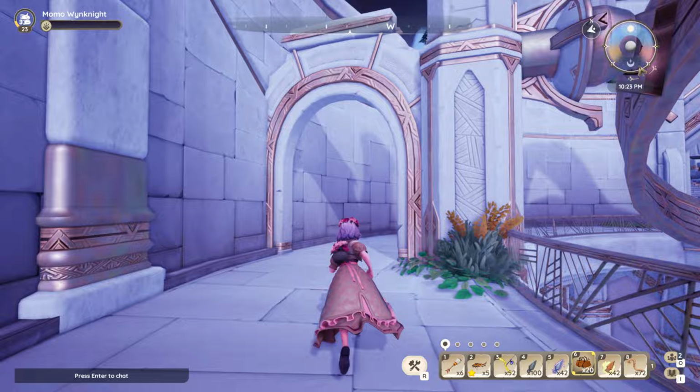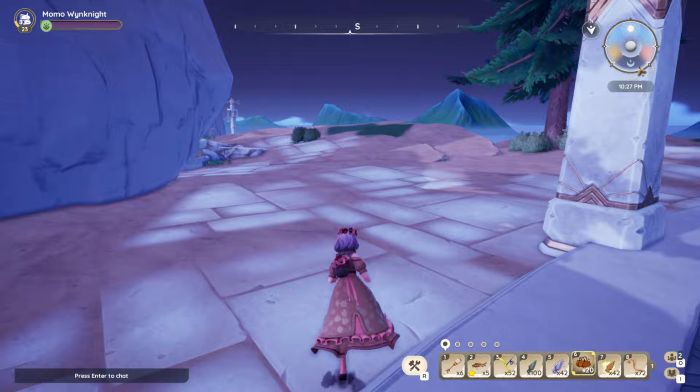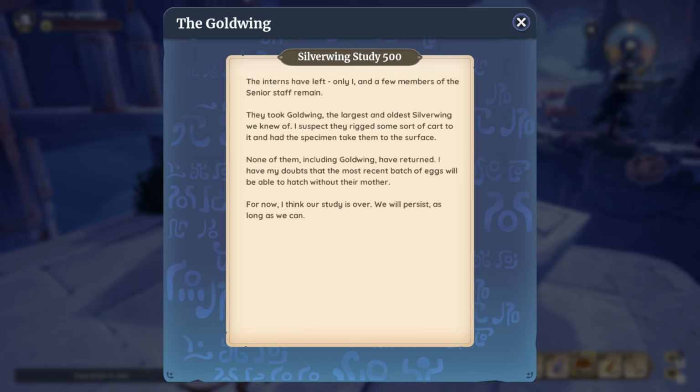Then we need to go down. Okay. Just need to go down here. Okay. And then go to the right. And on this table is the fourth Elouisa proof.